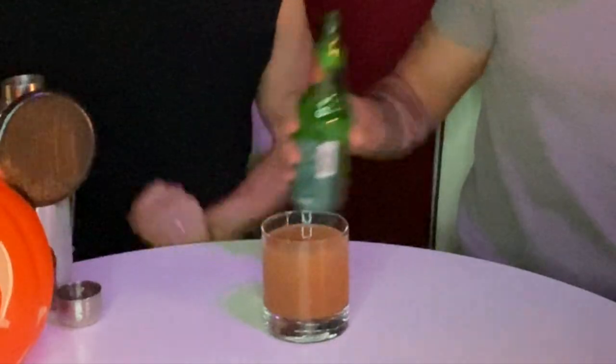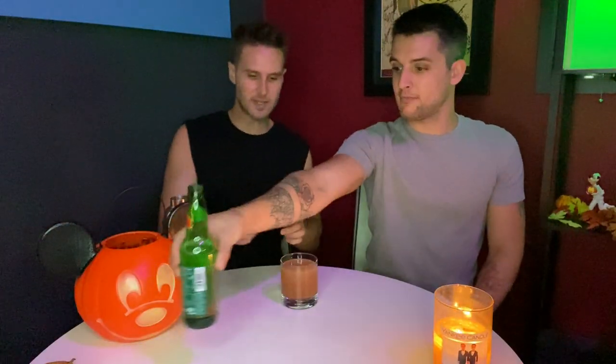That was great, well done. Sliver of an apple, and garnish with an apple. And there we have our apple butter old fashioned. It only makes one though because Clay doesn't really like whiskey. So I'm just gonna cheers. I'll try it. Cheers. We'll go for it. Good. So good. Like you said, I don't like whiskey, but that's good.